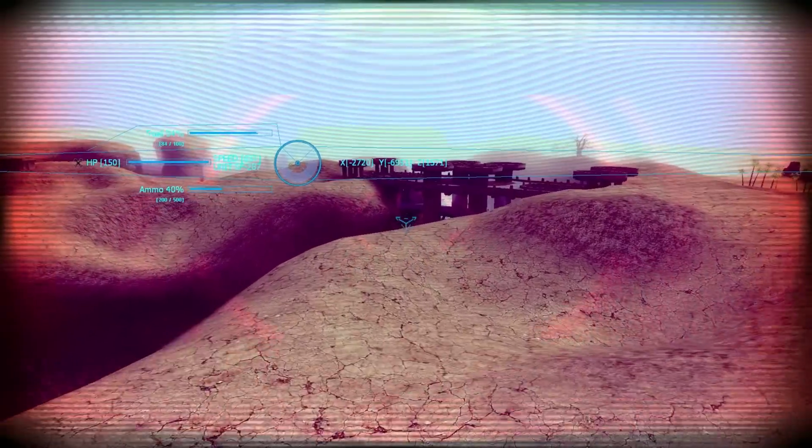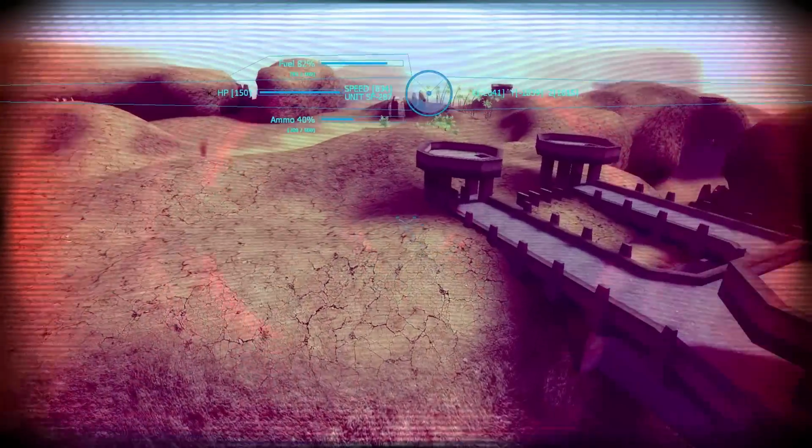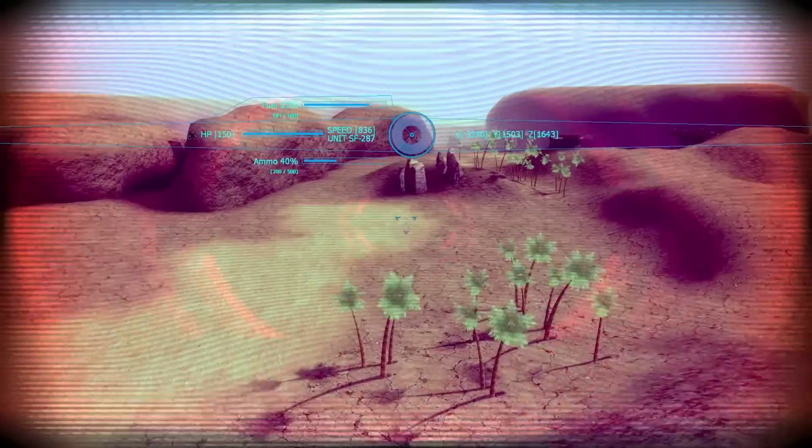Jesus. So somehow we got to get across this bridge. Oh my god, look how many people are down there. Loads of them. So we've got to get across the bridge and then along here. And our objective is on the other side of this hill here. And there's our objective.